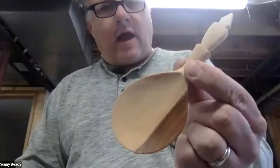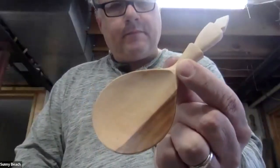I was on mute. Mulberry. Oh, that's nice. I happened to have a piece that was the right shape. That's why. I wouldn't choose it normally. Right. And then Sunny, yours? This is applewood. Oh, that's nice stuff.